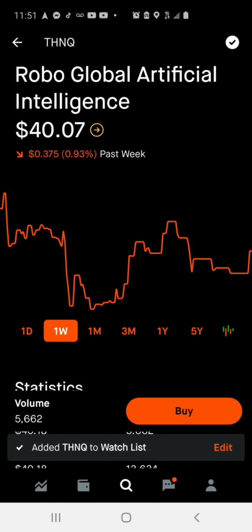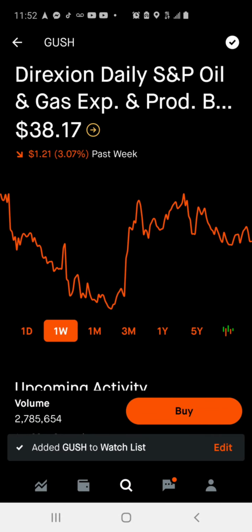Then we got ticker THNQ. This here is a global artificial intelligence ETF. This thing IPO'd after the pandemic, so it finished the year off up 60%. Like I said, artificial intelligence, booming market. This one does have a very small dividend of 0.31%. So nice little return, but you're in a market that's booming, so you're going to see nice growth. I mean, if you can get 50 to 60% growth, hey, you can't beat that.